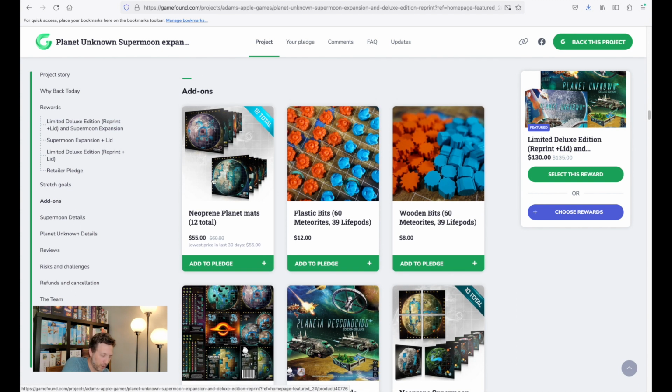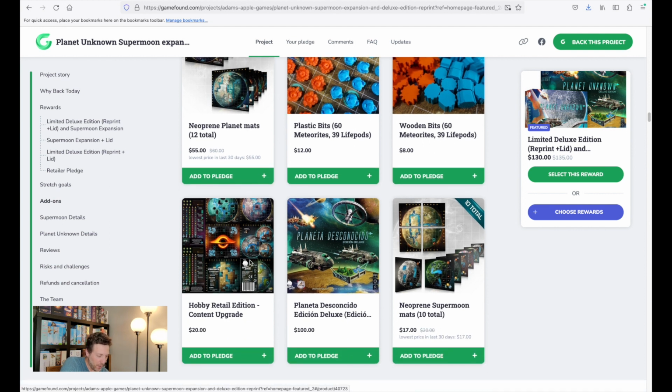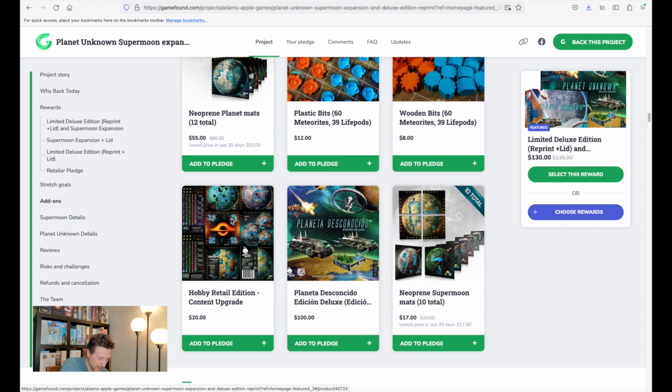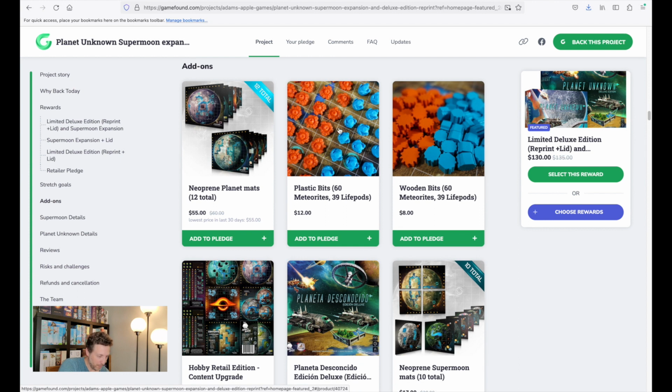Okay, you've got neoprene planet mats. So these don't come in any pledge level, but if you want the neoprene mats, you can add those on. You've also got this hobby retail edition content upgrade. Now, this is all the stuff that is not in the retail version of the game. So if you have the retail version of the game and you're coming into this now and you want the lid and maybe the expansion, but you'd like to upgrade your version to the Deluxe Edition, then you want to add on this as well. It's $20. Finally, there are these wooden bits and plastic bits.